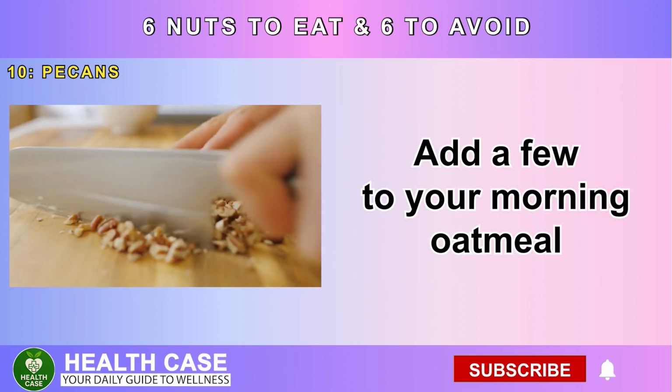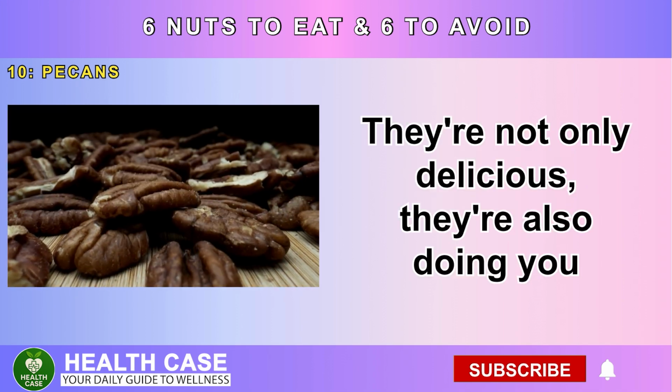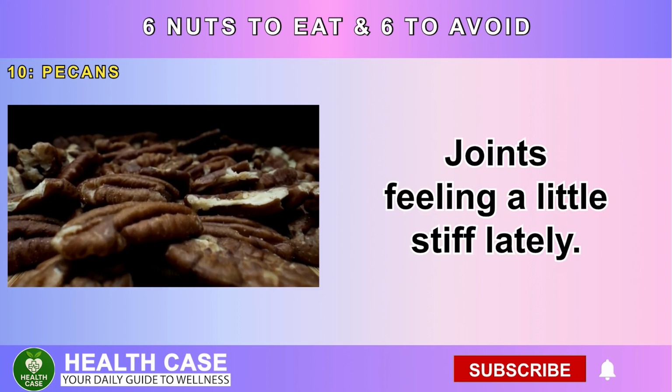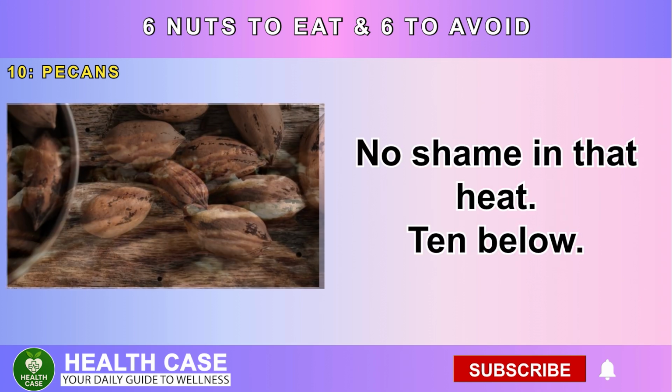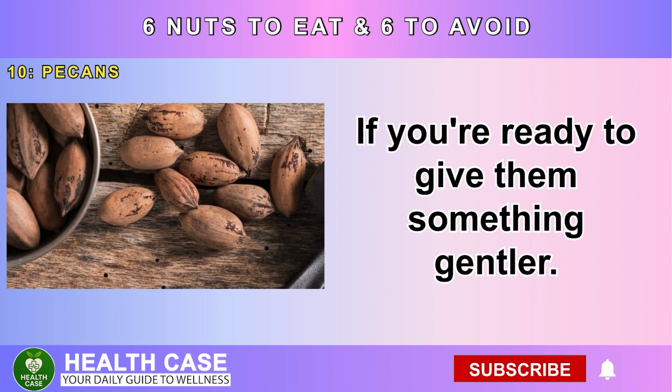Add a few to your morning oatmeal or toss them into a green salad. They're not only delicious, they're also doing you a favor. Joints feeling a little stiff lately? No shame in that. Hit 10 below if you're ready to give them something gentler.